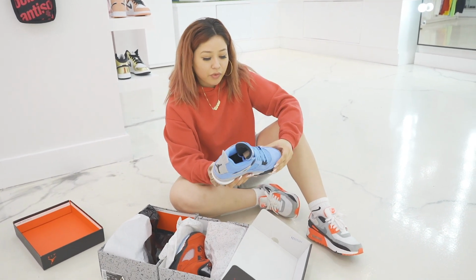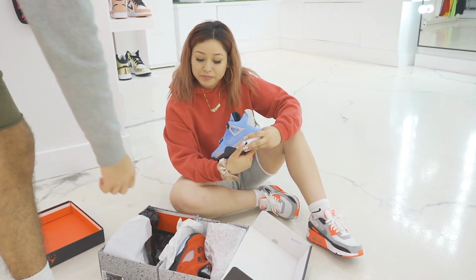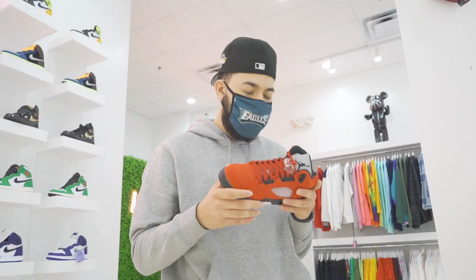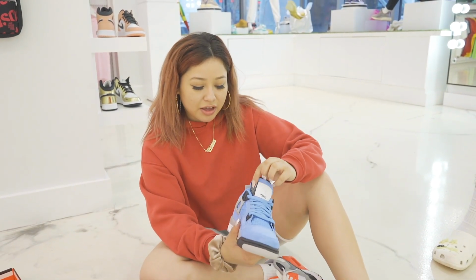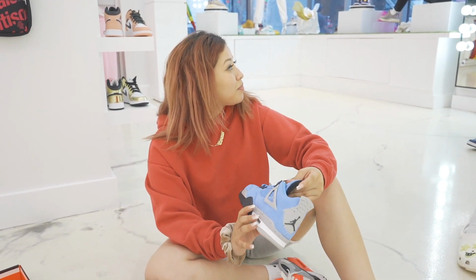University blue fours. I like the cement touch to it. We got, you know what I'm talking about? I really like these, honestly. I like how it's a different tag. But cement. Nobody cares. That's the point.